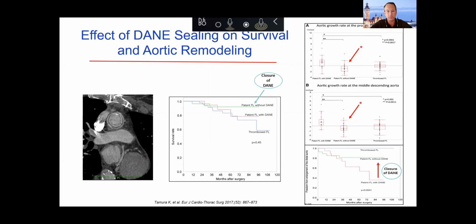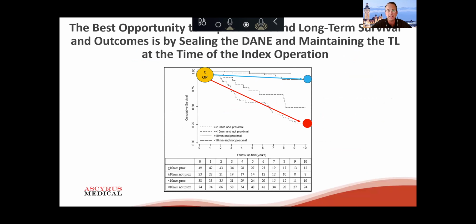This is another study from Japan that was published in EJCTS in 2017, showing that a patent false lumen without a DANE has the best prognosis as compared to a patent false lumen with a DANE with regards to long-term survival rate and aortic growth. So this proximal suture line opening into the false lumen is a previously unidentified entity, which we now know has a very adverse effect on long-term survival and long-term aortic remodeling rates after a type A dissection. And we now have an active treatment therapy against this entity.